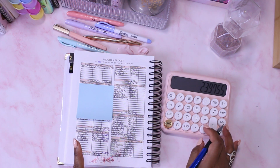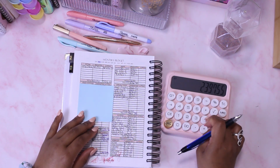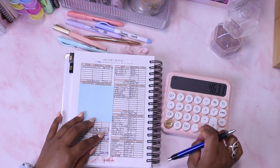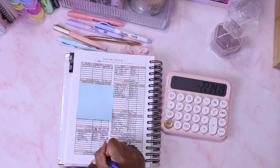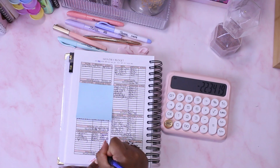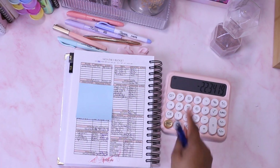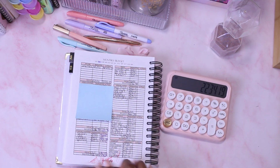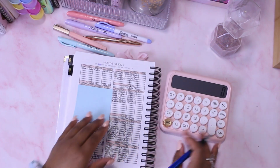Or you know what I could do? I wonder if I do it backwards, it'll just give me a negative, but it won't be a negative. So I'll do this, take away 4631.74. Okay, so I have a balance of $2,234.19. And it's showing negative here, but that's because I'm doing the math a little backwards. And my son scratched all over here. He really just does the most sometimes.